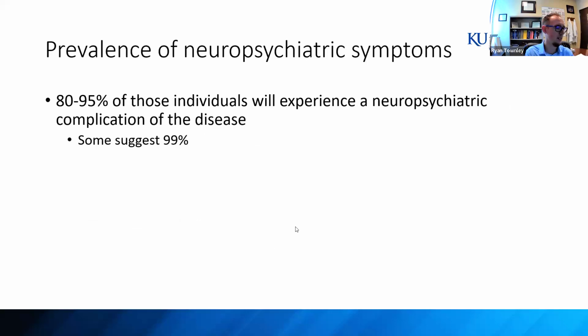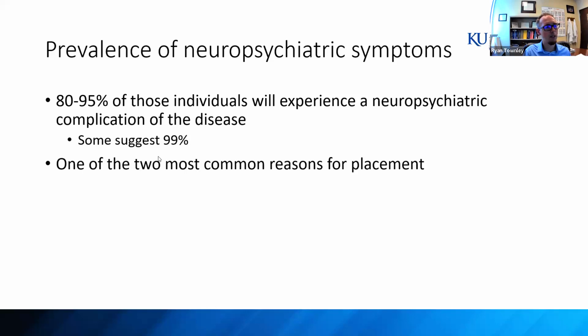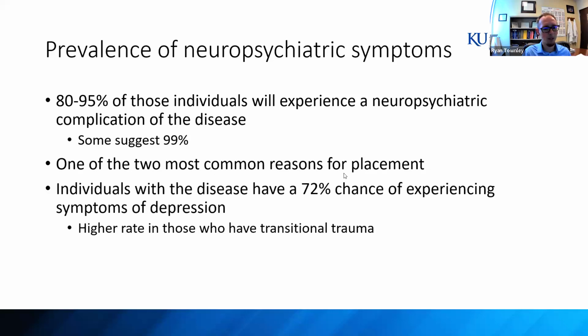The prevalence of these symptoms is extremely high. Some would suggest it's 100%, or at least 99%, at some course in the progression of these neurodegenerative diseases. It is one of the two most common reasons for placement, incontinence and other hygiene-related issues being the other one, or instability from falls. But this is by far and away one of the most common reasons.